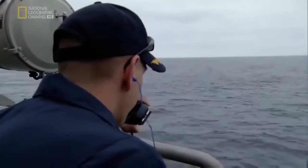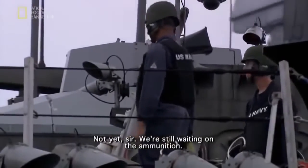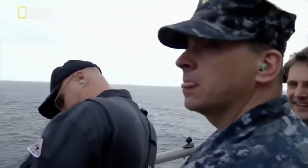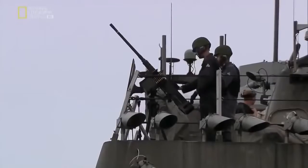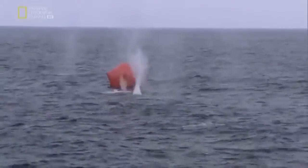Hey, who's got comms with the gun mount? 502, Captain. Are you man ready? Yes, sir. We're still waiting on the ammunition. Really? I'm going to go to my corner and count to three. Until they hurry up, the thing's going to sink anyways. Man, you're ready. And ready, outstanding. All right. Excellent. Come on now. Killer tomatoes can be a challenge to sink.